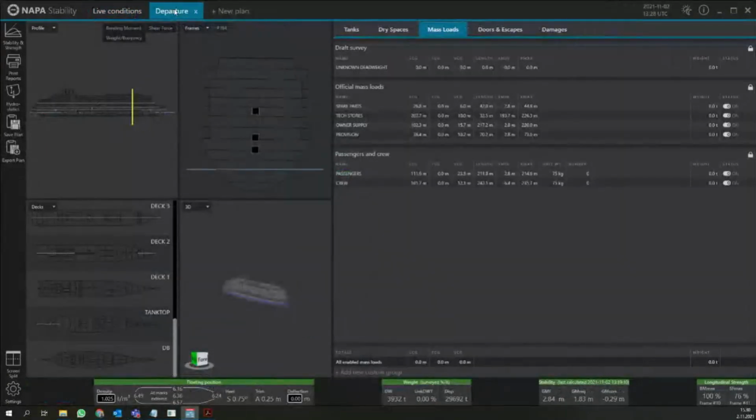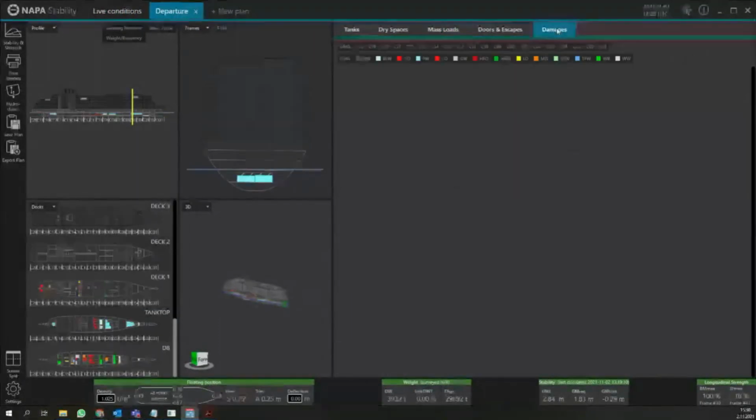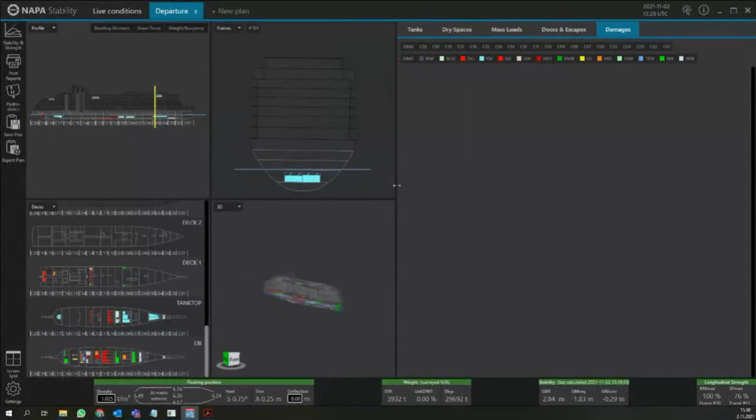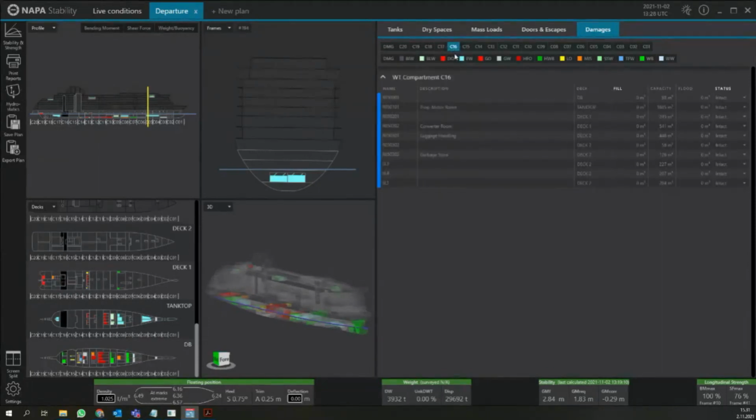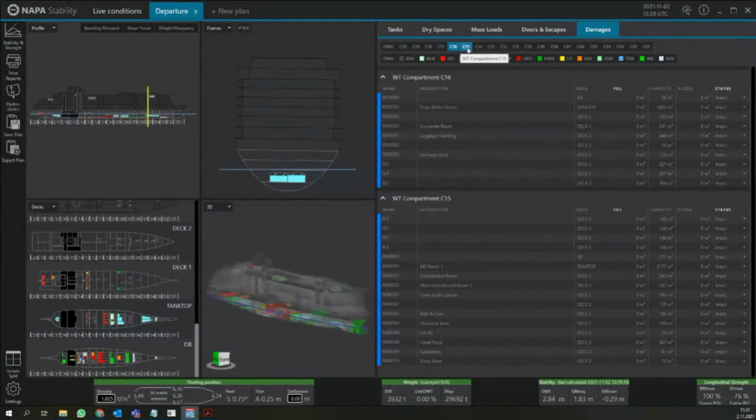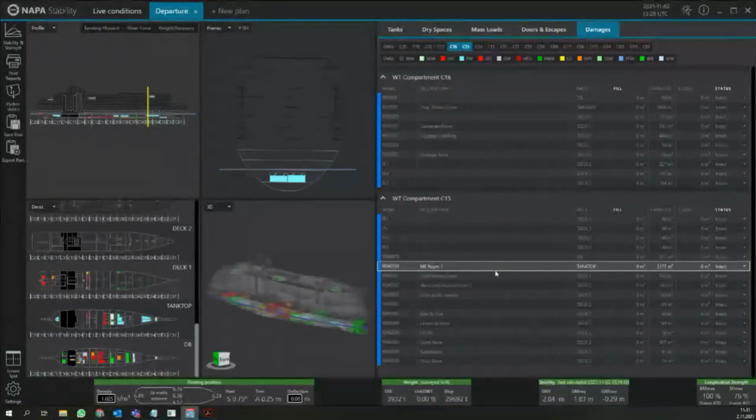If you are operating in the planning side, then the damages are considered as a test, so-called test condition. So for trial purposes, damage trials and these kinds of situations. So now I'm operating in this departure planning condition and trying to simulate, for example, one damage condition. So here you can click the watertight compartment. So for example, this C16 and C15. And then the compartments included in these watertight zones can be seen here in the list.